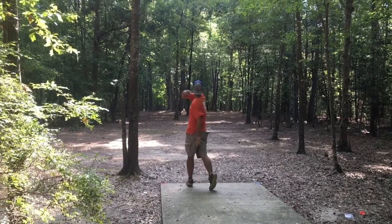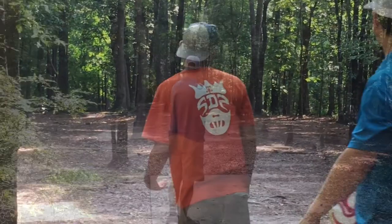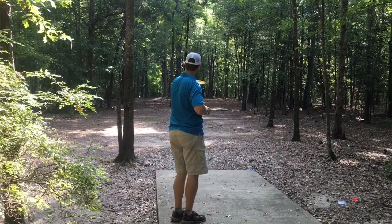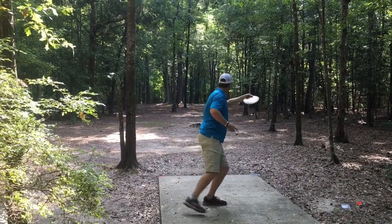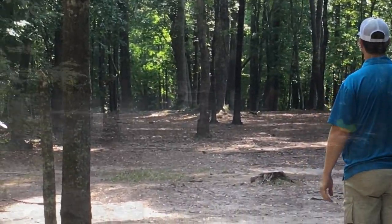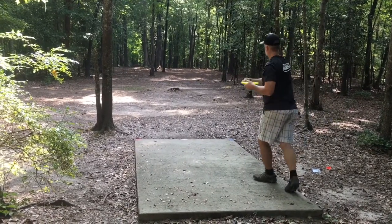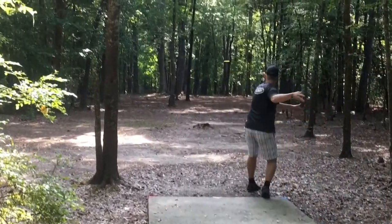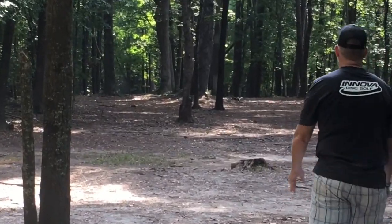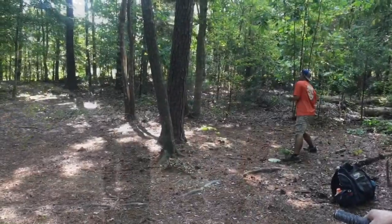So Duane's trying this turnover route like I throw here. He's throwing maybe a 10-year buzz here. Oh, wow. And he just left it a little bit too right. Yeah, looks like early release. Peckham, this is a good lefty hole. He's throwing that turnover shot. That's what you're looking for, but just gotta miss that tree. Yeah. Greg going the hyzer route. That is looking pretty. That's a nice shot. Great shot.